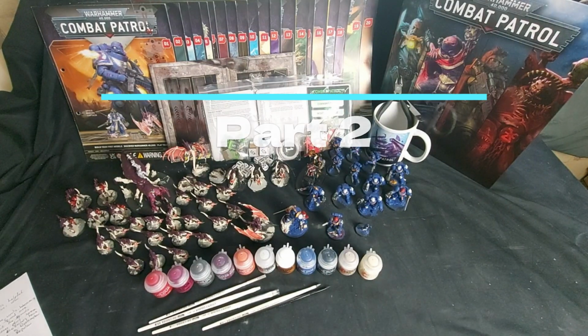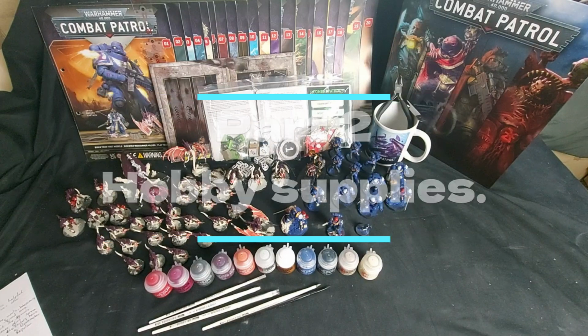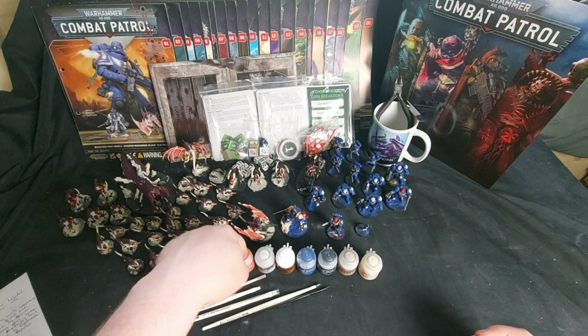Moving on, part 2, looking at the hobby supplies. So the hobby supplies we've got so far have mostly been paints, and most of those have been base paints, with the exception of our one layer paint, Squig Orange.